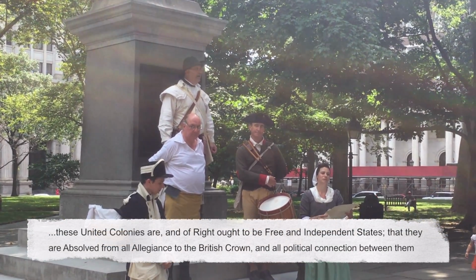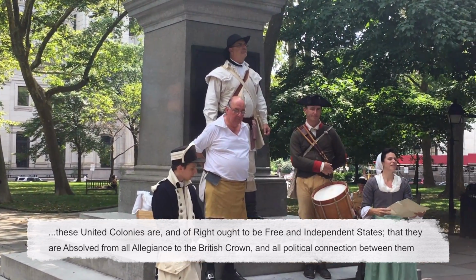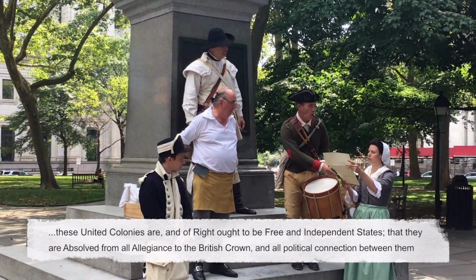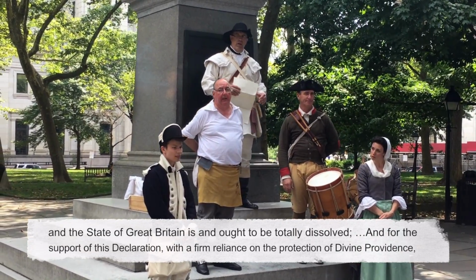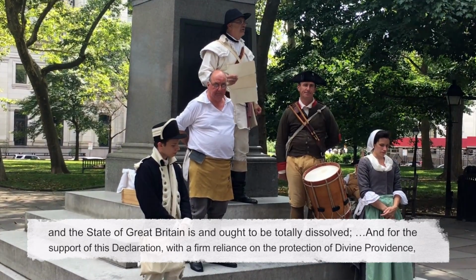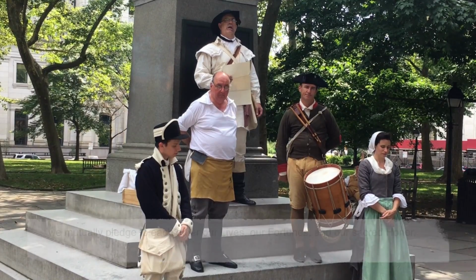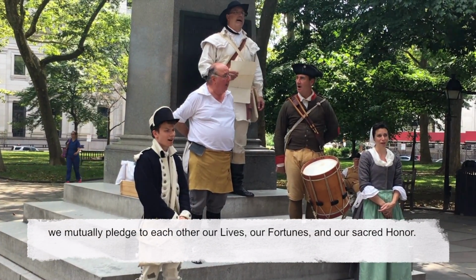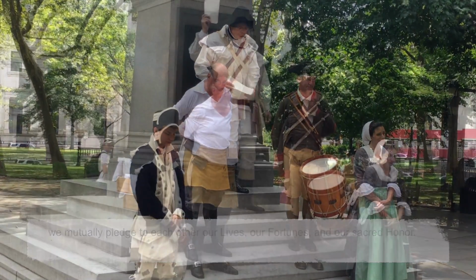These united colonies are, and of right ought to be, free and independent states. That they are absolved from all allegiance to the British Crown. That all political connection between them and the state of Great Britain is and ought to be totally dissolved. And for the support of this declaration, with a firm reliance on the protection of divine providence, we mutually pledge to each other our lives, our fortunes, and our sacred honor.